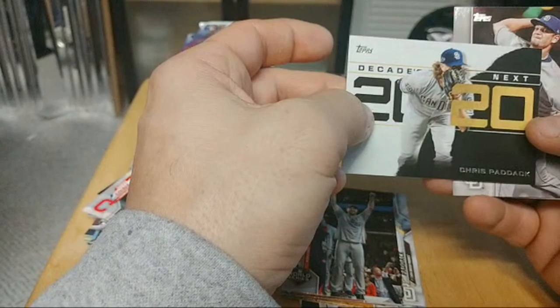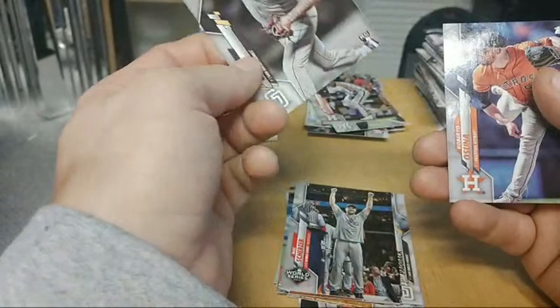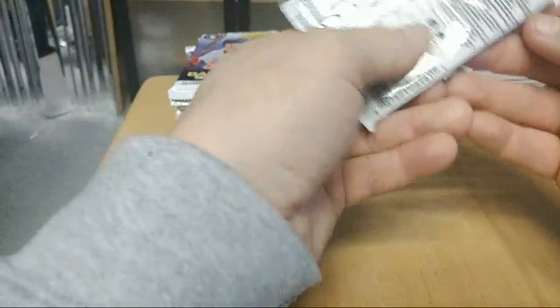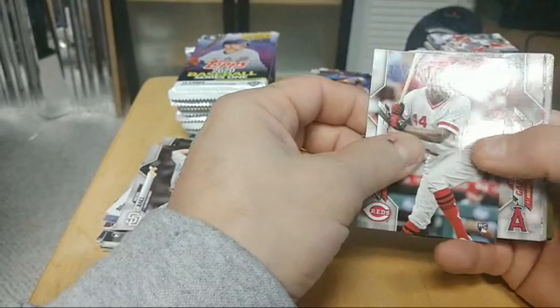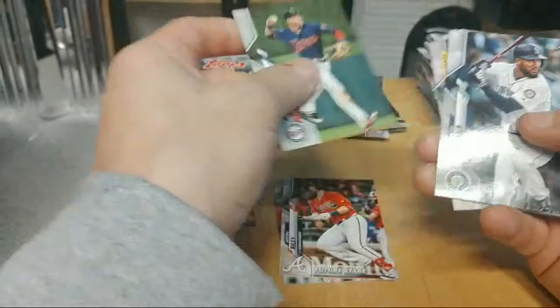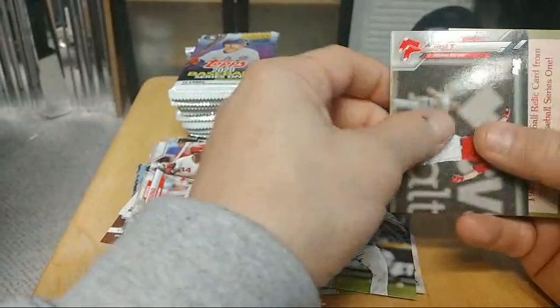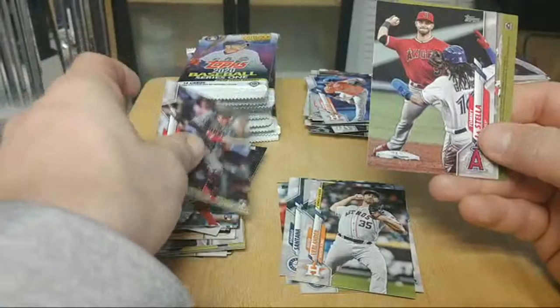Decade's best, Chris Paddack. Michel Baez. Aristides Aquino, rookie. And it looks like we have our hit here, so I'm just going to check out these other cards. Josh Rojas, rookie. Vila.